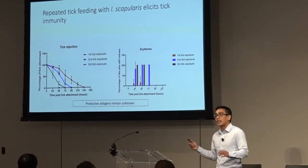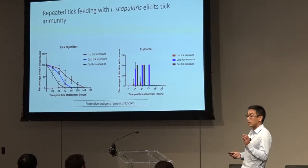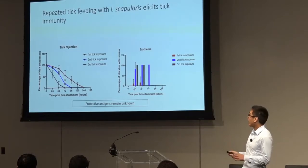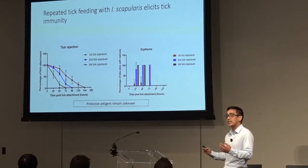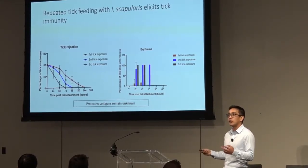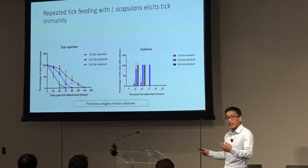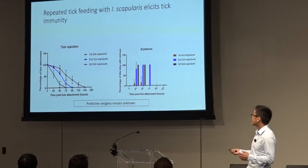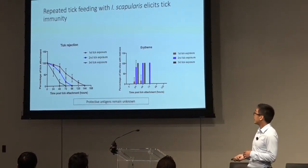Next slide. If you look at the bite sites of these new feedings, by the second tick exposure there's already erythema at the tick bite sites. There's this redness at the bite site, suggesting that there's an immune infiltration to the bite sites in an antigen-specific manner. However, these protective antigens remain unknown. Next slide.